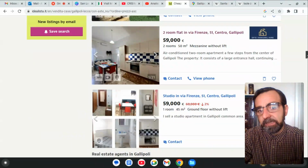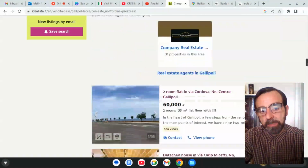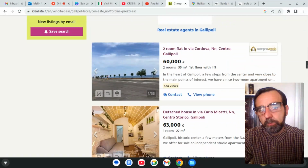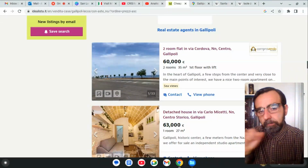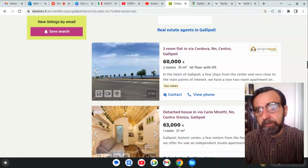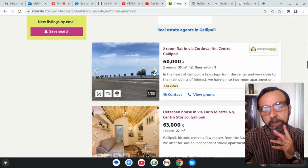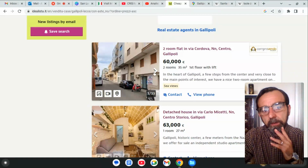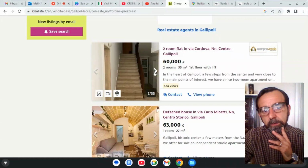Okay, then we have a studio here. I would skip it. I don't like the pictures. Then we have a two-room flat in Via Cordova. Two rooms, 35 square meters, first floor with lift. Let me see what this property is. Now we have 33 pictures showing.